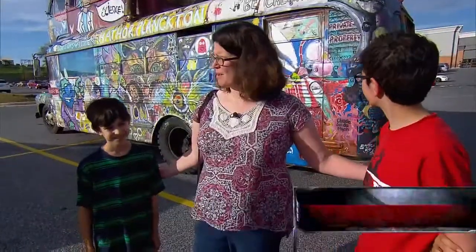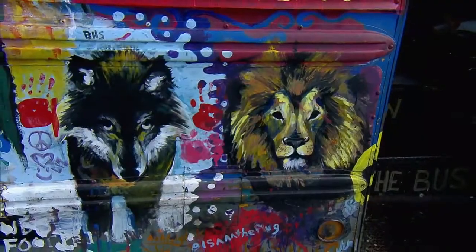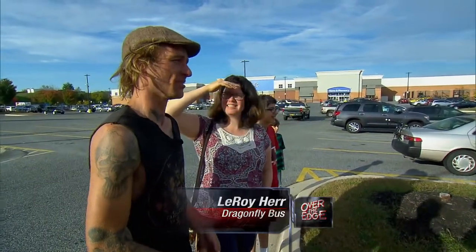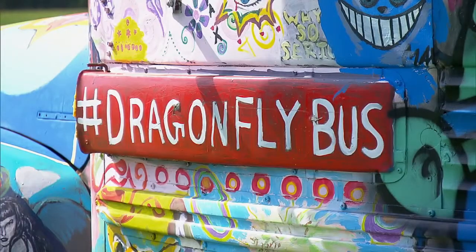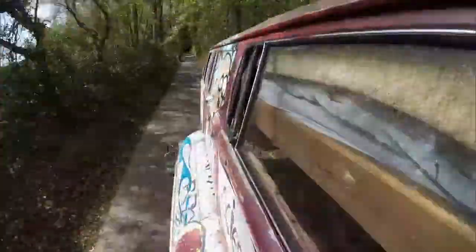The kids go, Mommy, Mommy, look, look, what's this? Look at this big bus. Let's go talk to these people. It's here for you to just smile at and enjoy. It's actually here for you. Dubbed the Dragonfly Bus by a trucker in Nebraska, he says it drags up hills but flies down them.